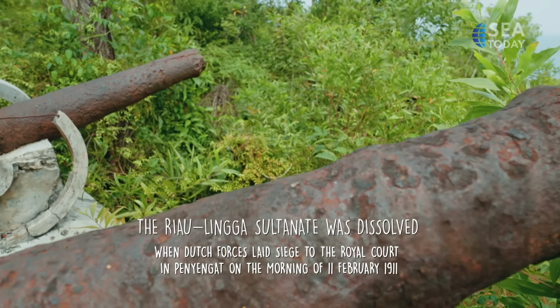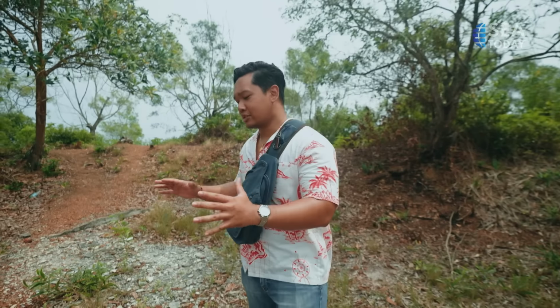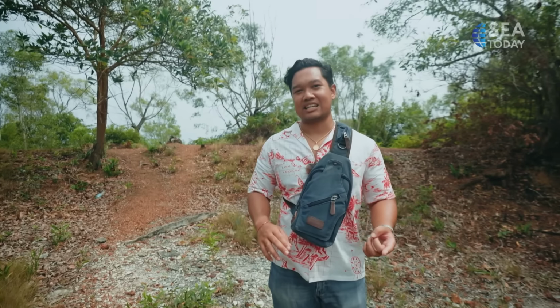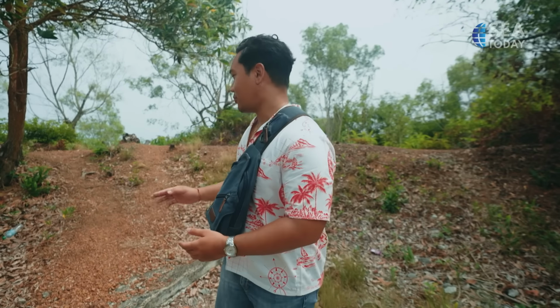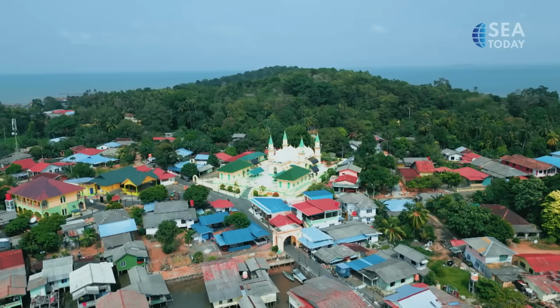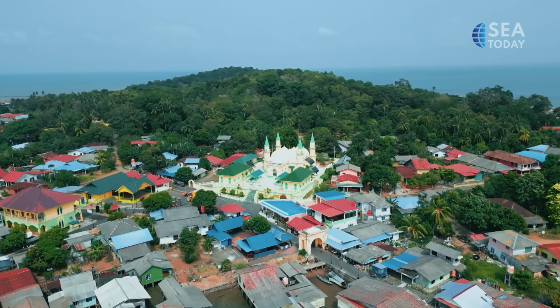Now, looking around, it doesn't seem much like a fortress at all, because it isn't really a fortress in the traditional sense. It's more of a vantage point slash storage area for munitions and equipment and other logistics, as well as a place where women and children can be kept safe. Now, this is the highest point in Penyengat Island, which makes it an ideal place to build a fortress.